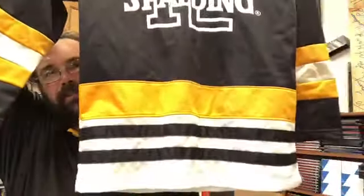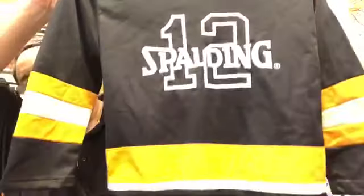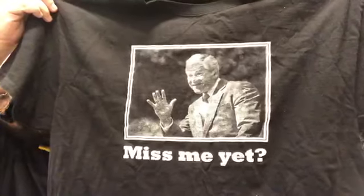Just thought this hockey jersey was cool. It's a Spalding spell out. It's kids. I don't normally buy too many kids clothes, but I think that will sell for at least 20 bucks. Like this Miss Me Yet with George Bush on there. Paid $1 for this.